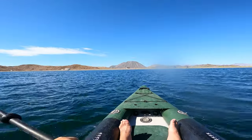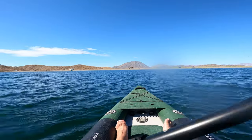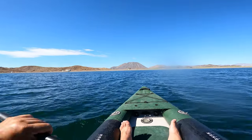There's my truck out in the distance, with that big old mountain in the backdrop. Well, I've been paddling for a while and no sign of the whale. I don't think it was a whale shark because this blew out of its blowhole and there was a bunch of water spit up in the air. And I don't think whale sharks do that.